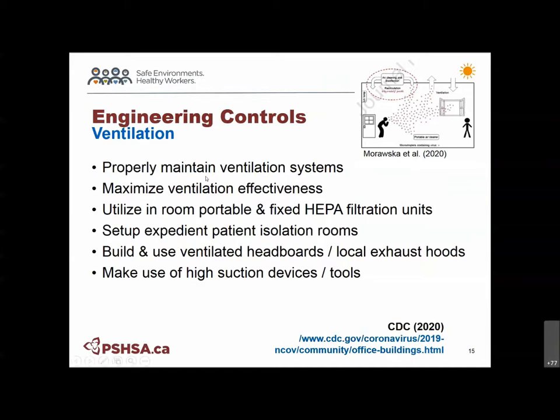So the first thing they want to make sure that people do is they're properly maintaining their ventilation systems. And that's especially true when you return to work and you haven't been running a system for a period of time. So lots of startup strategies and checklists and whatnot around proper ventilation. We want to use the ventilation system as effectively as possible.